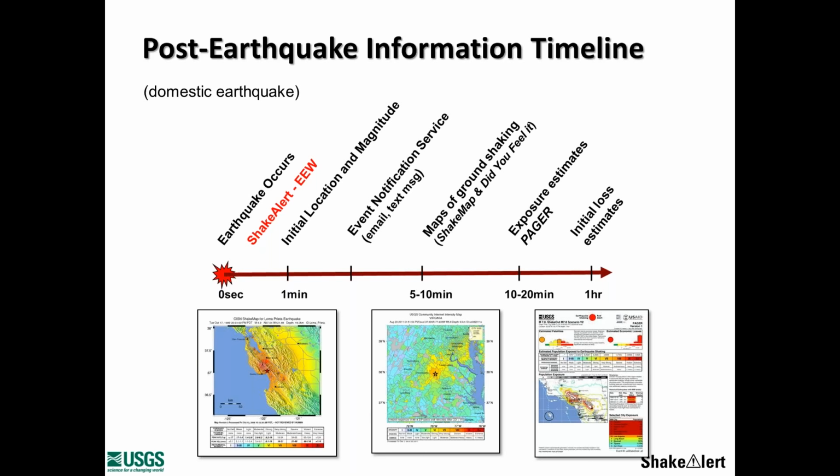And then very rapidly, within minutes, we produce estimates of ground shaking in the form of ShakeMaps. We gather human information about the impacts of that earthquake in the Did You Feel It map that you see in the center of this slide, and then an assessment very rapidly of the estimated fatalities and economic losses due to those earthquakes. So there's a whole suite of post-earthquake information, and ShakeAlert joins those products in order to reduce the impacts of earthquakes.